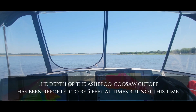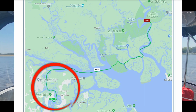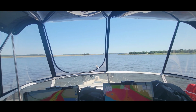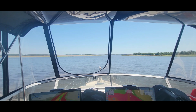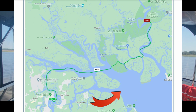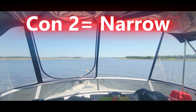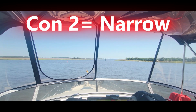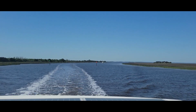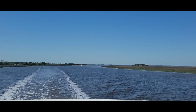We are just about to enter the Ashepoo-Coosaw Cutoff, part of the Intercoastal, but a very narrow and pretty shallow cut through here. Cuts off a few miles that we would take going further out the river closer to the Atlantic Ocean. And as you can see, it's actually pretty narrow. So I'm going to put down this camera and drive the boat. This is the Ashepoo-Coosaw Cutoff in South Carolina, and that's our buddy boat today, Summer Fling.